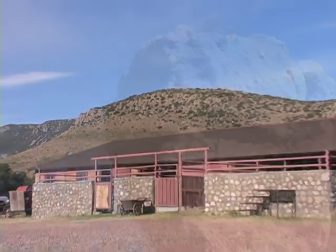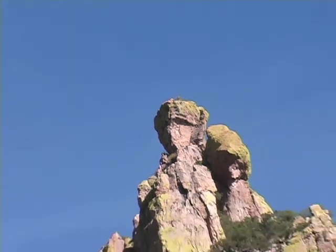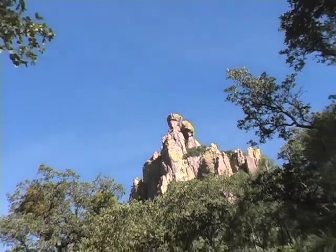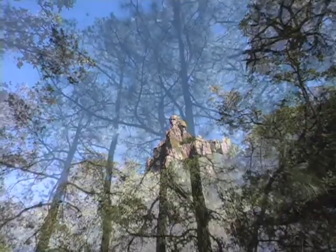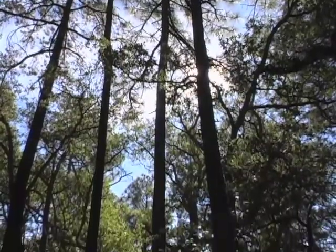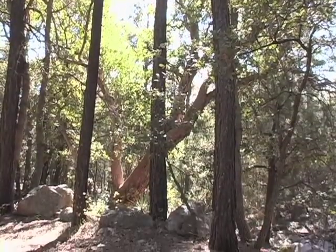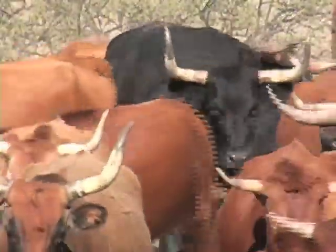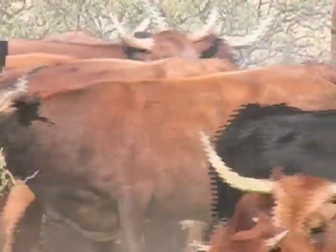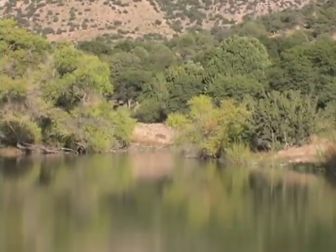Located in southeast Arizona in the Chiricahua Mountains, surrounded by the beautiful Coronado National Forest, lies Price Canyon Ranch. An authentic working cattle ranch, the Kimmerly and Guldeman families have dedicated themselves to offering their guests a truly traditional and historically accurate Western experience.